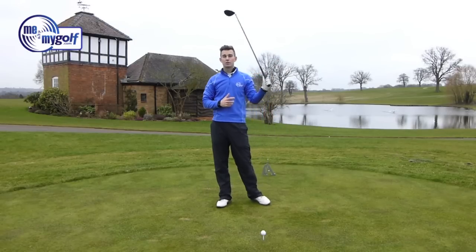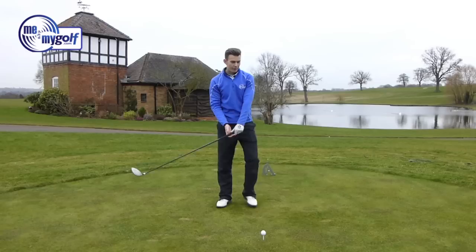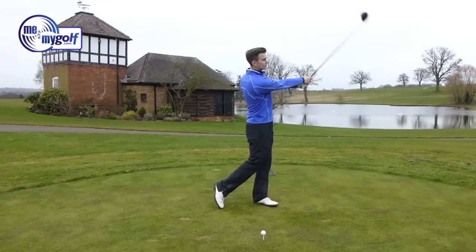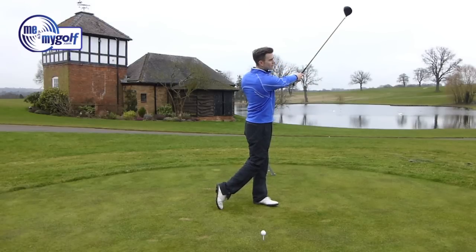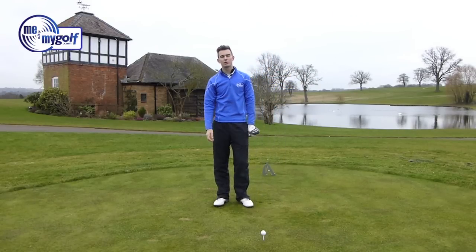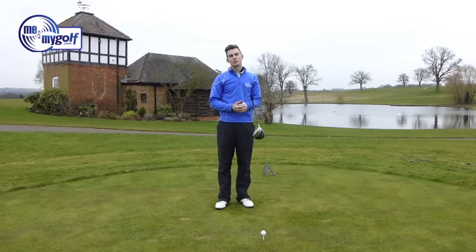You'll see a lot of the top guys have very different finishes, okay? Some of them will cut it off short, Thomas Bjorn, for instance. Graeme McDowell, again, is one of those who cut it off short. But it's all really a reaction to what they've done before they hit the golf ball.